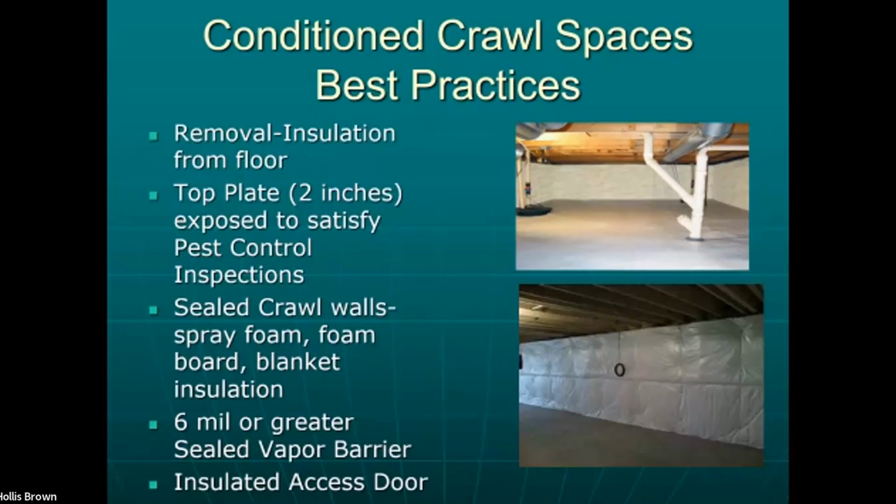And you can do that in a conditioned crawl and make it a really, really nice space, but you gotta have a way to get the moisture out, because when you seal up the conditioned crawl, the drying potential is really eliminated. So you better deal with it some way, like a sump pump system.